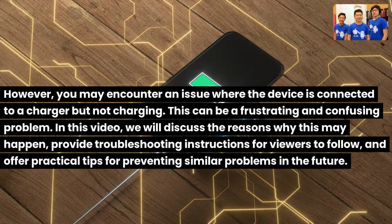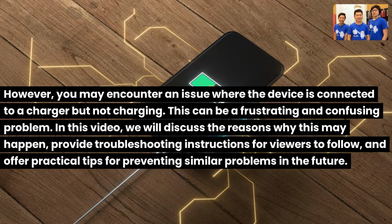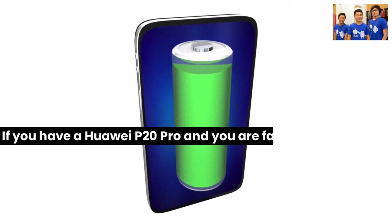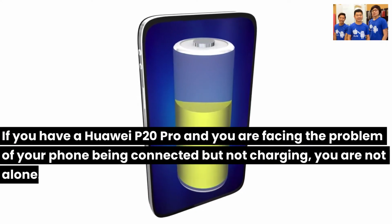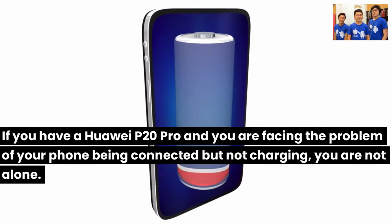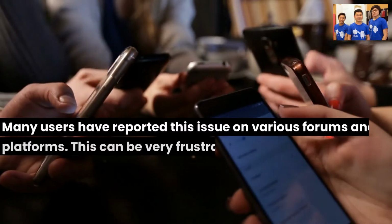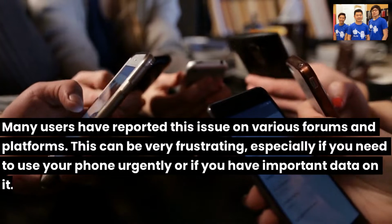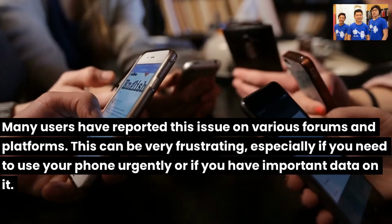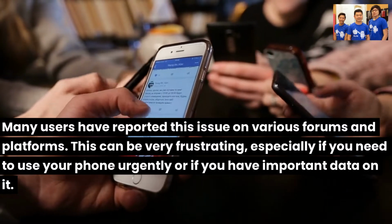In this video, we will discuss the reasons why this may happen, provide troubleshooting instructions for viewers to follow, and offer practical tips for preventing similar problems in the future. If you have a Huawei P20 Pro and you are facing the problem of your phone being connected but not charging, you are not alone. Many users have reported this issue on various forums and platforms. This can be very frustrating, especially if you need to use your phone urgently or if you have important data on it.